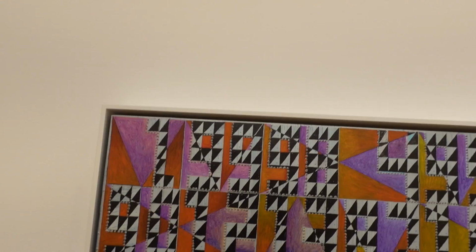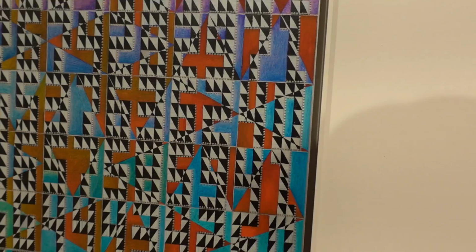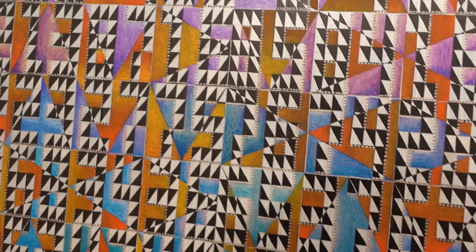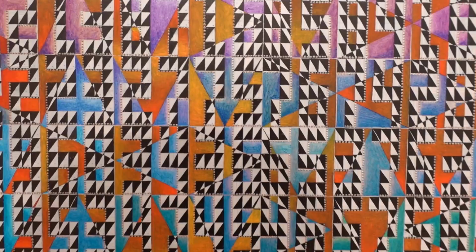Tenth order magic square. Ink and oil on panel. Well, yes, the magic square is an ancient geometrical problem, device. In its most simple form, it's a square that's divided into nine smaller squares.